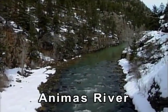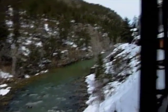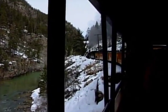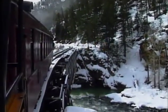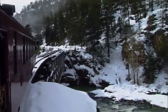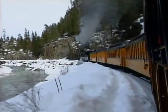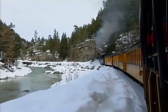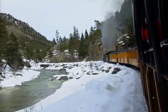Shortly after negotiating the High Line, the railroad crosses the Animas River, then descends back to river level. We'll see a view of the train crossing this bridge later in the program. The railroad is adjacent to the Animas River and follows it the rest of the way to Silverton.